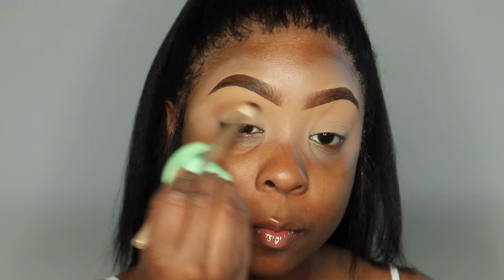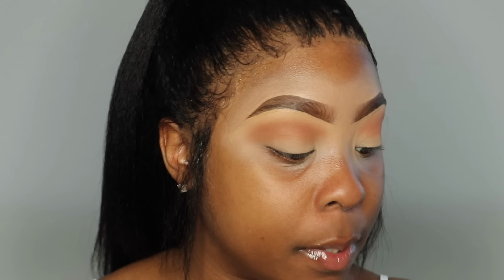Okay, so now that I have that color set, usually I don't go too deep with my browns. I just kind of keep it settled, and sometimes it depends on how I feel. I'll deepen my crease with a darker brown just to make it a little bit more intense, but I am going to keep it settled. So I am going to go in with this shade here. This is a nice bare natural shade. I'm going to take that right on my eyelid.